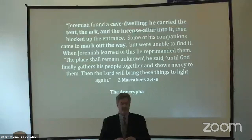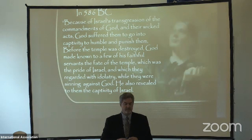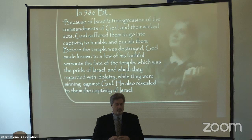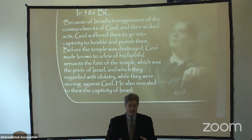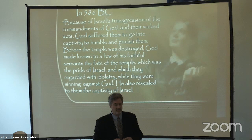Now, Ellen White mentions, because of Israel's transgression of the commandments of God and their wicked acts, God suffered them to go into captivity to humble and punish them. That's really sad. When we apostatize, there are results, aren't there? Before the temple was destroyed, God made known to a few of his faithful servants the fate of the temple, which was the pride of Israel, and which they regarded with idolatry. While they were sinning against God, he also revealed to them the captivity of Israel.